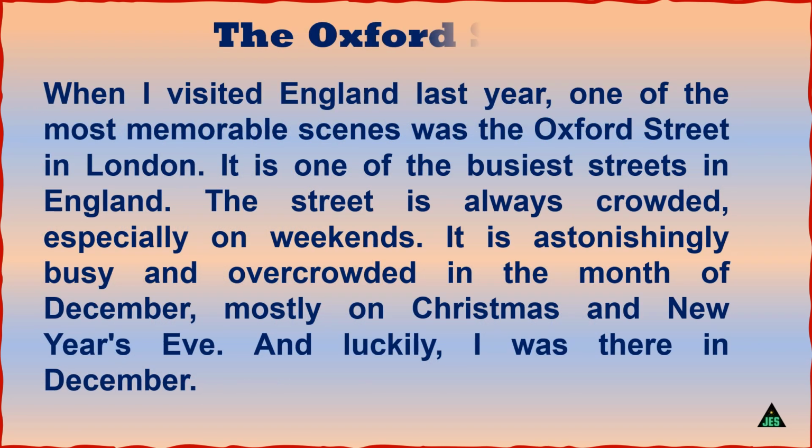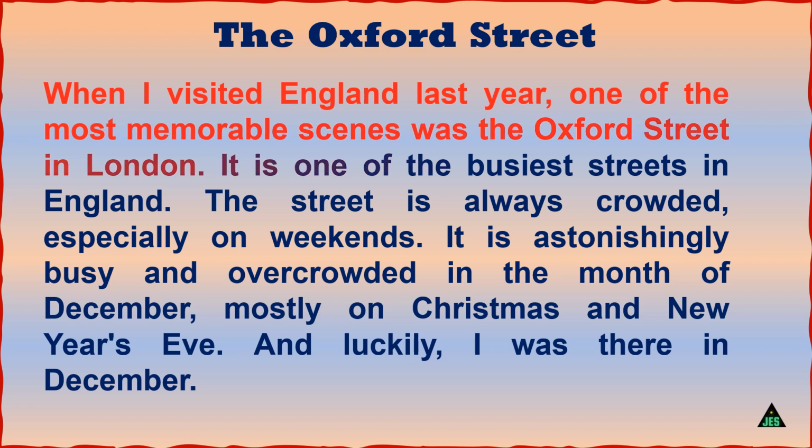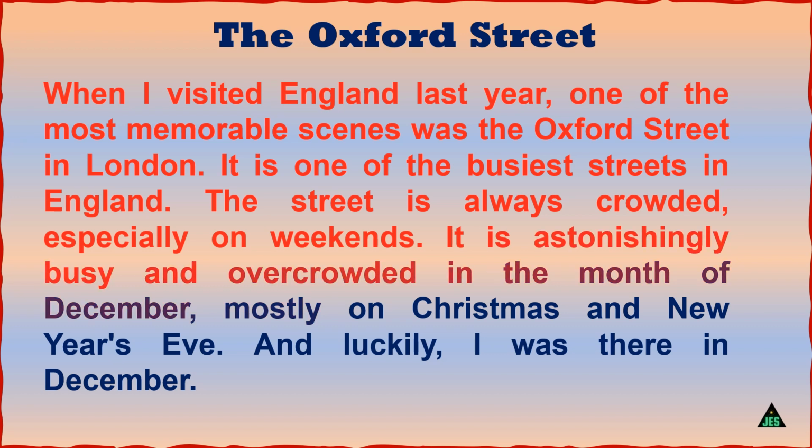The Oxford Street. When I visited England last year, one of the most memorable scenes was the Oxford Street in London. It is one of the busiest streets in England. The street is always crowded, especially on weekends. It is astonishingly busy and overcrowded in the month of December, mostly on Christmas and New Year's Eve. And luckily, I was there in December.